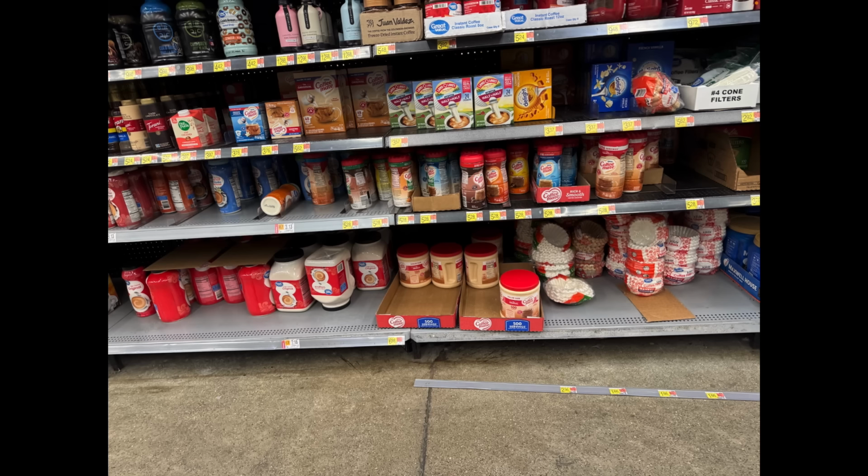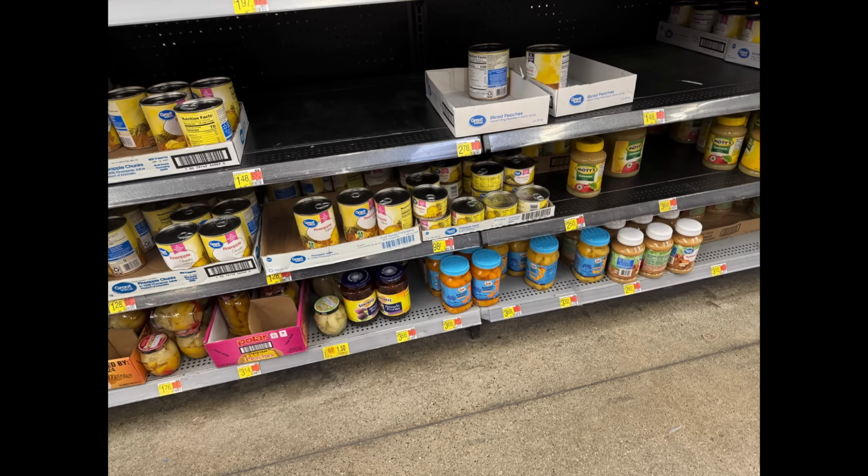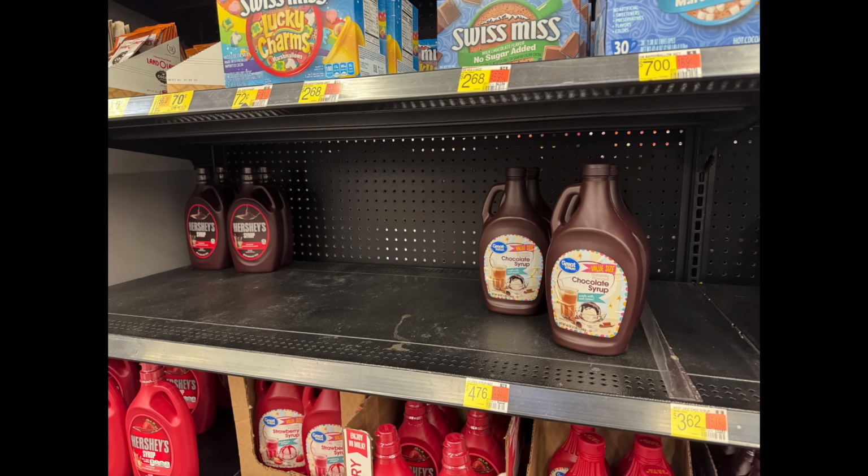Anyway, so we have coffee creamers looking pretty good, but not as much as I would normally expect. They did seem to expand that section again, the powdered stuff. Frozen and canned fruit, pineapple and that kind of stuff, a little bit low there. Peaches particularly. We did have a pretty bad harvest of peaches last year, so maybe that's where that's coming from. I don't know.